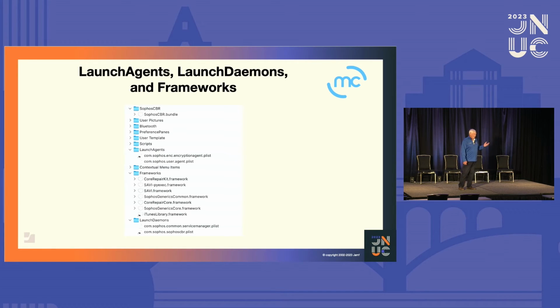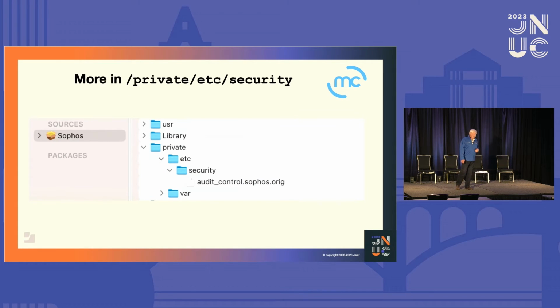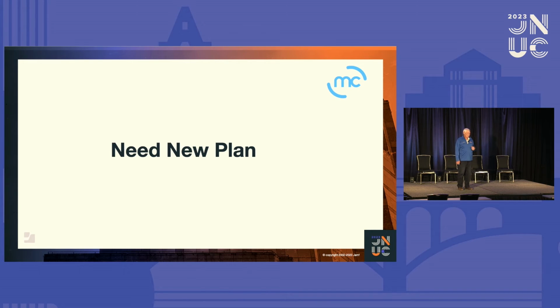And then we finally got into launch daemons and frameworks. So if we look, we've got our launch agent, our framework, and the launch daemons there. So we've got a lot of stuff there, and not all of it was, some machines, the uninstaller didn't always remove everything. Then we had private ITSE security, so another folder. Then, of course, local user library preference, or library local user preferences. And finally, applications. So about that time, I was like, oh my gosh, what am I going to do? Well, need a new plan.